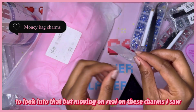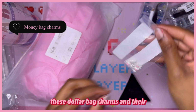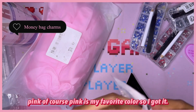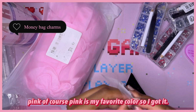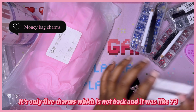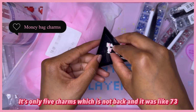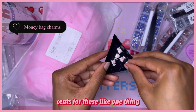But moving on, we are on these charms. I saw these dollar bag charms and they're pink, of course. Pink is my favorite color, so I got it. And it's only 5 charms, which is not bad. It was like 73 cents for these.